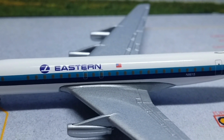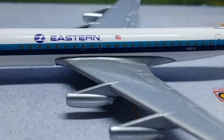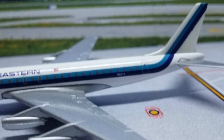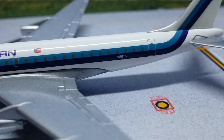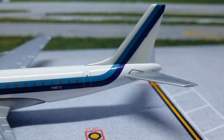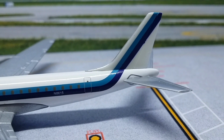Got an American flag here, right past the two emergency exits in the middle. And the blue window line is trimmed by a darker blue window line, which is classic for the Eastern livery, and this continues all the way to the back of the plane. Now, before we reach the back, we also have here the registration of the plane, which reads November 8615. Moving to the back, we have the tail, where the hockey stick-like livery of Eastern curves upward.